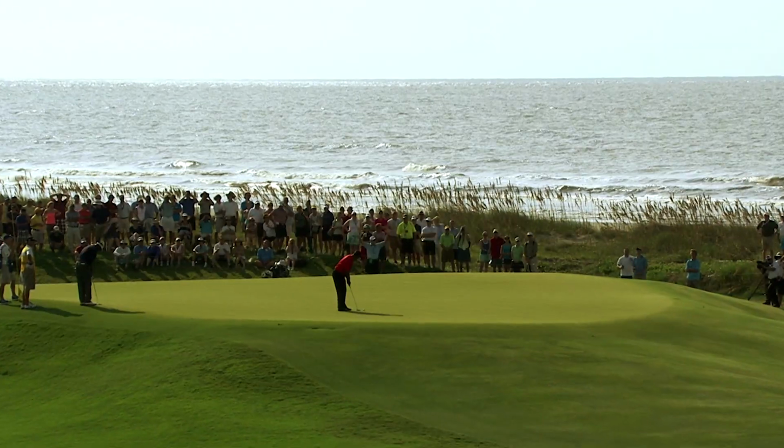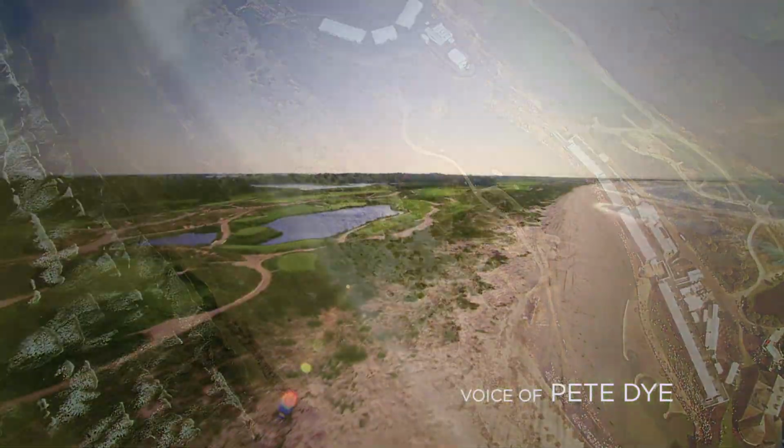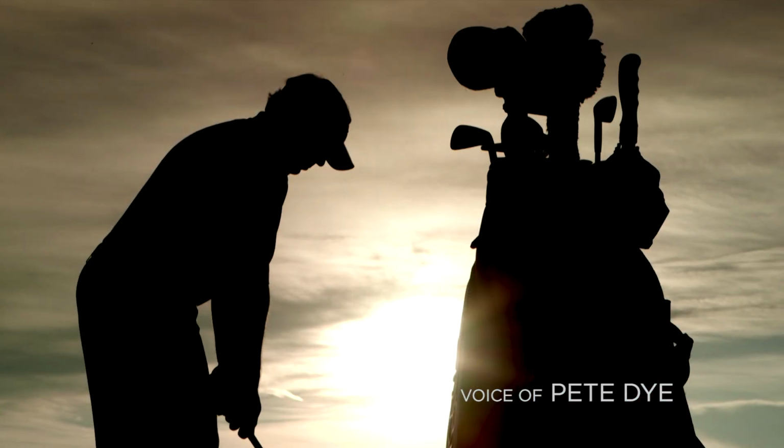You know, you can have a great golf hole and it could be in Missouri or Indiana, but if you have the Atlantic Ocean and the next thing out of bounds is Spain, that's pretty good.